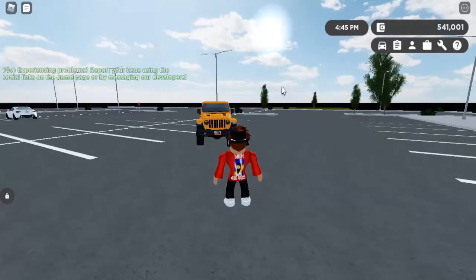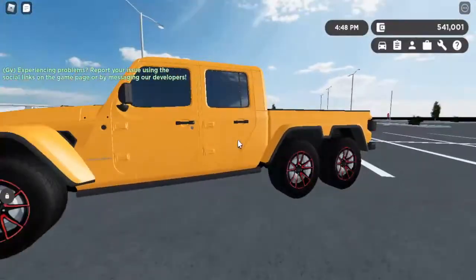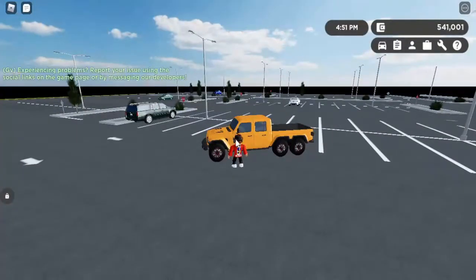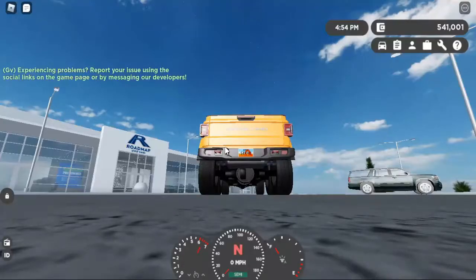Next, we have the 6x6 Gladiator. And if you guys don't know where this is from, the Stradman, I got the Strad license plate. I did change the color of it, but I'm thinking about changing it back to purple. But this truck is actually pretty nice. It does have a Hellcat engine in it. It sounds pretty nice.